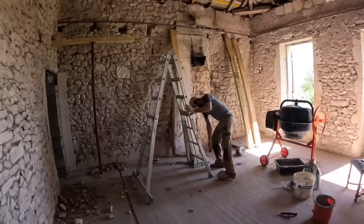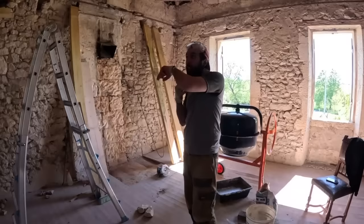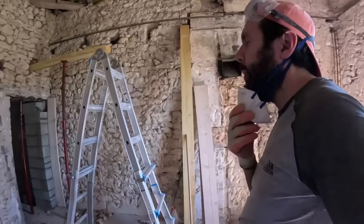All right, Nathan, this has to be our bedroom in a few months. We're not joking anymore, right? No more joking around. So you're ready to pass the beam, you think? Yeah.